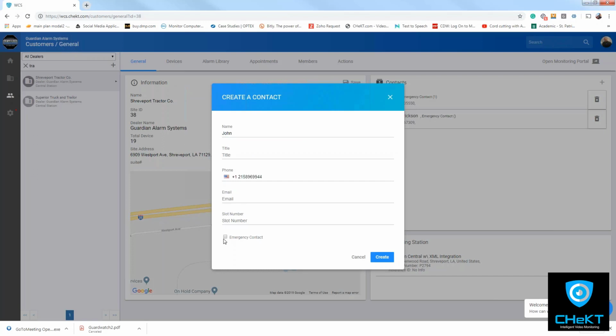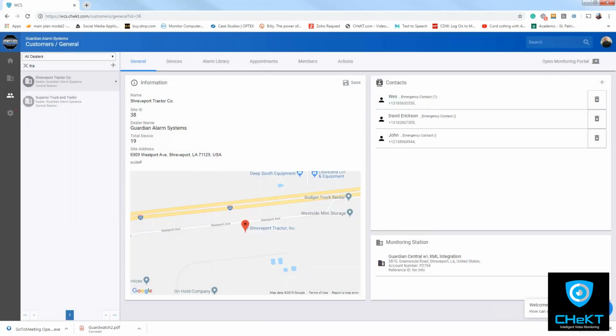And when a contact is created, it's important to click this emergency contact. This is actually what determines if that person needs to receive the text message or not. If this checkbox is not selected, the person's information will be available to the operator, but they will not receive the text message that I'll illustrate here in a few moments. So I'm going to hit create.